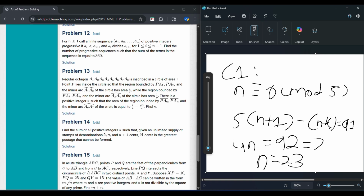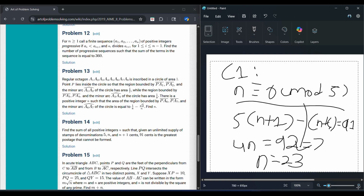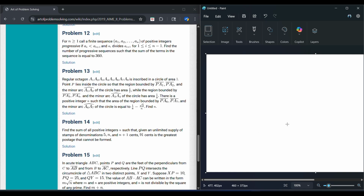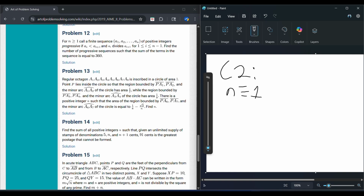So is 23 a valid value? Well, our whole case was based on the fact that n is a multiple of 5, and 23 isn't a multiple of 5. So this is invalid. The chicken McNugget theorem can return invalid values if you have more than two denominations, so it's not really reliable here. That's why it gave us this bad value. So no values for case 1. Now let's go on to case 2, where n is congruent to 1 mod 5.